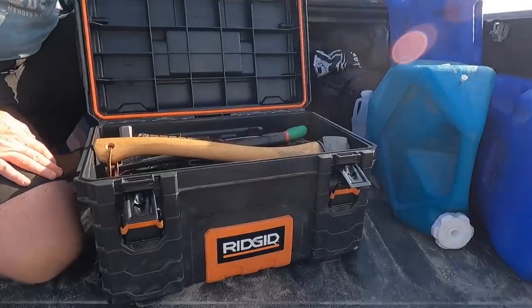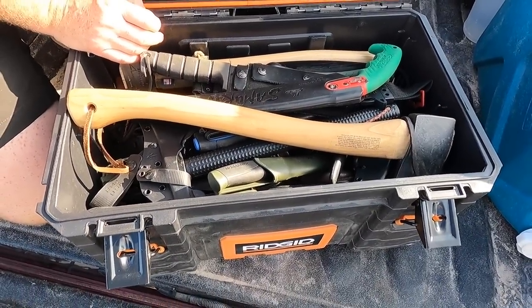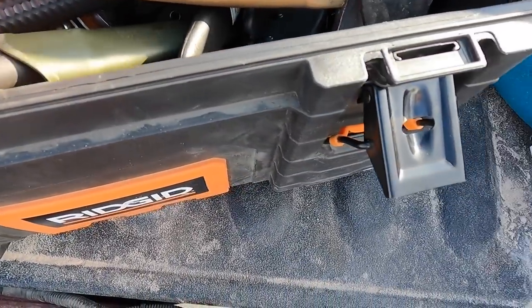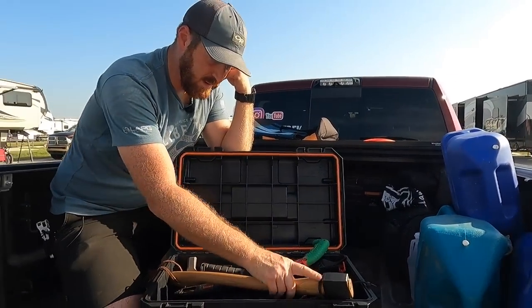But this is my heaviest one right here, with all of my fixed blades and smaller saws, hatchets. Most machetes, like an SE Hungulus, can easily fit inside this one. Tomahawks, you know, my Hulksberg 20-inch axe just barely fits in there.